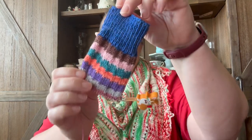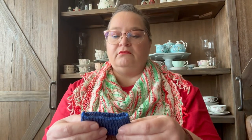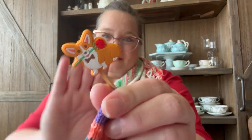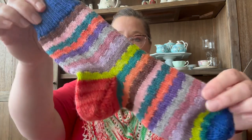And here, this is actually my second sock. Again, cuff down, one by one ribbing. I did the slip stitching again to give a little bit of flavor to the sock, so it doesn't look quite so plain. Have my little corgi needle stitch stoppers. These I got at Juju Knits in Fort Worth, and I hadn't planned on buying any there, and then I saw that they were corgis, and so I had to. I am on the second sock.